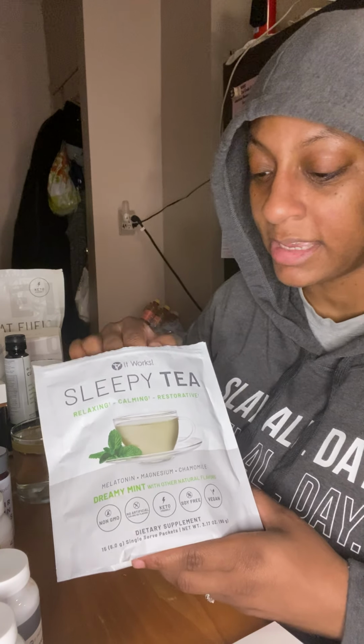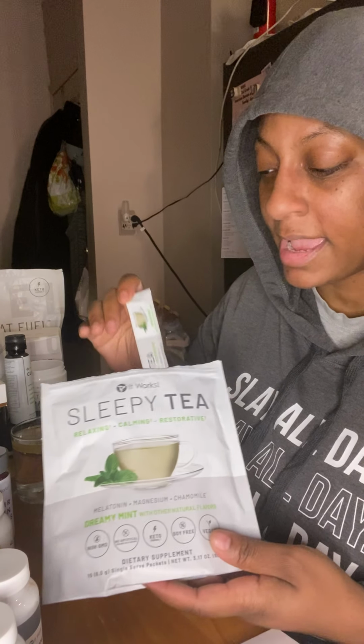Now, the sleepy tea has magnesium, chamomile, and melatonin in it. And this helps you out with sleeping better at night, falling asleep, calming you down to wind down to sleep better and stay asleep. So all you do is just take 1 of these packets, mix it in water. You can either mix it in hot water, cold, however you drink your tea, it's up to you.